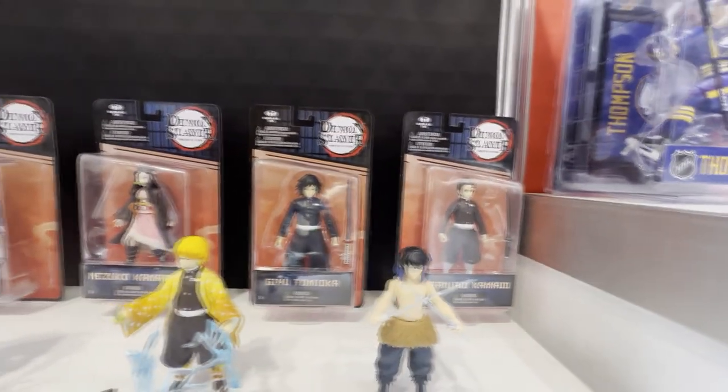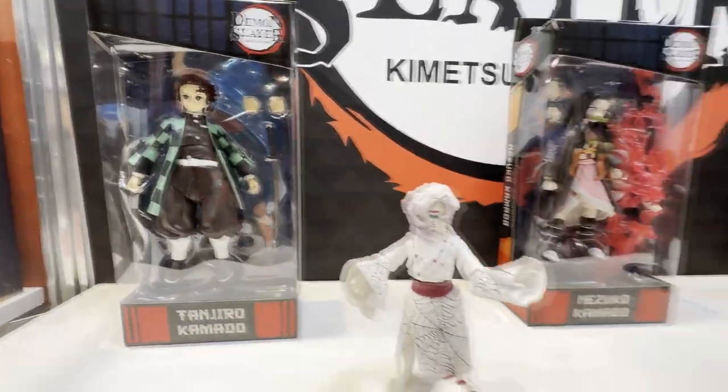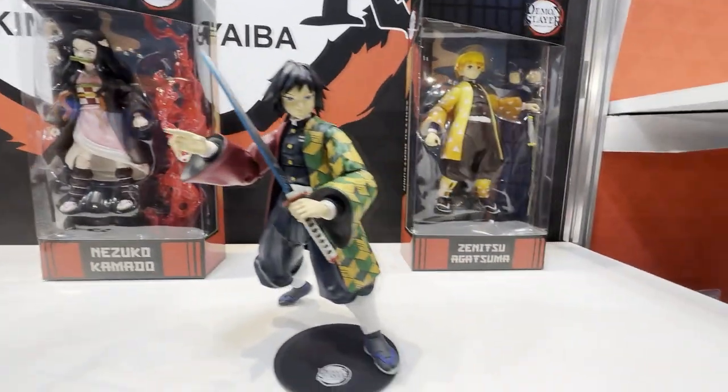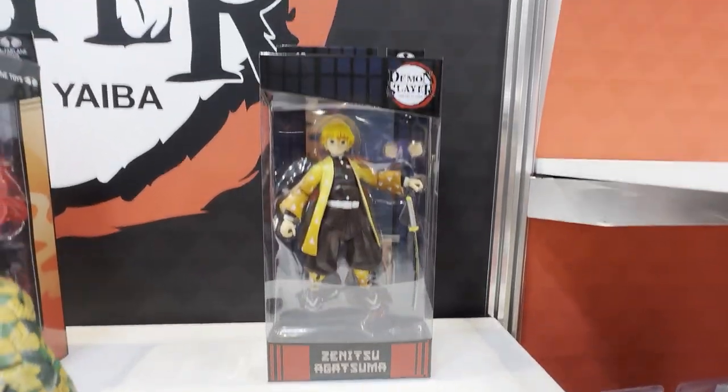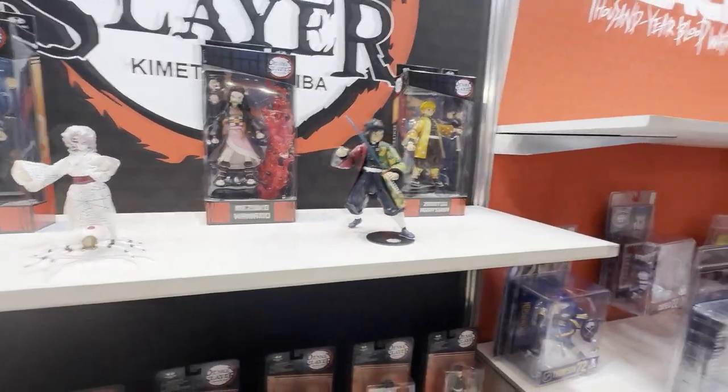Definitely. Demon Slayer launched with us just this year. We've got the 5, 7, and 12-inch scales. It's one of the hottest anime properties around. We're happy to be in the world to play with these toys as well. So Tanjiro, Zenitsu, some of the main characters, you're going to see those in a variety of costumes throughout the waves here. So excited to see Demon Slayer move ahead.